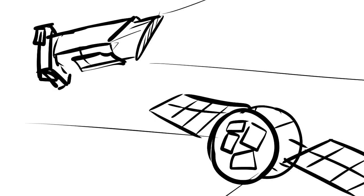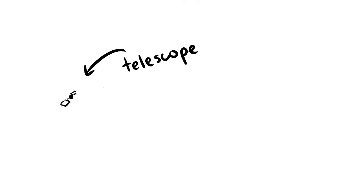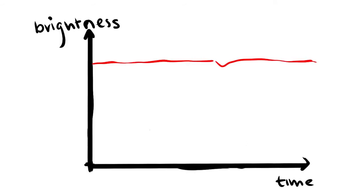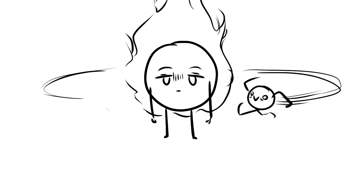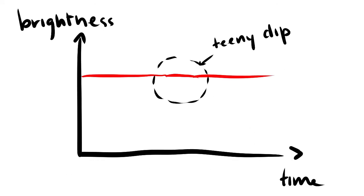Anyway, these space telescopes revolutionized the field, discovering thousands of exoplanets, many of them Earth-like. So the telescope is pointed at a star, and its brightness is observed over time. If a planet passes in front of the host star, or transits, a teeny little dip in brightness is observed.